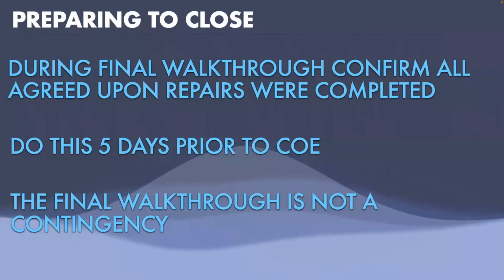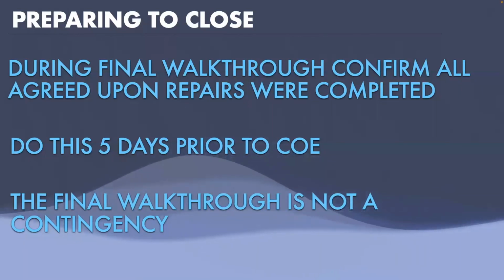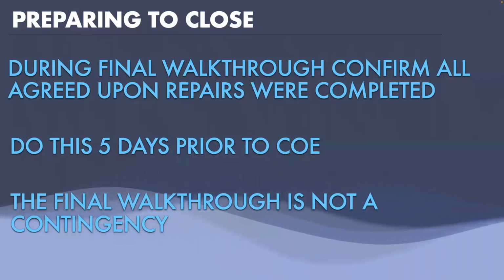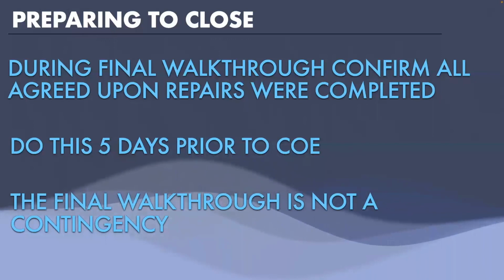But if we don't have time to do it, and those things need to be taken care of and they don't, we may have to close with the property in the condition it's in, and then after the fact deal with the seller as far as whatever legal and monetary consequences there would be for the seller for not completing the repairs or not providing the property in the same condition. Okay, but it's not a contingency. You don't automatically have the right to cancel, so you have to make sure that your buyer understands that.